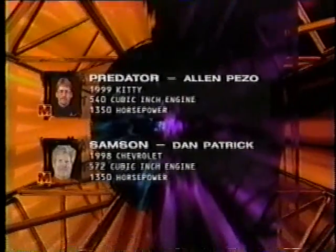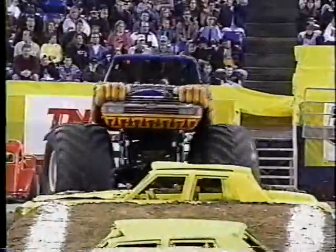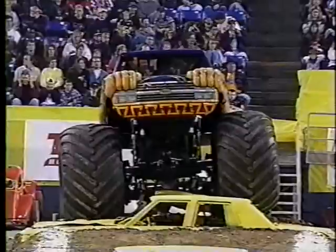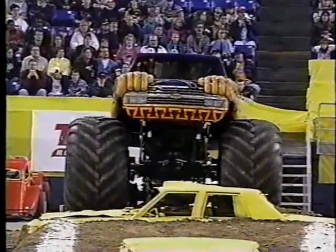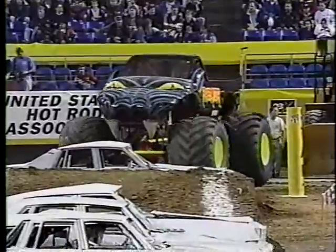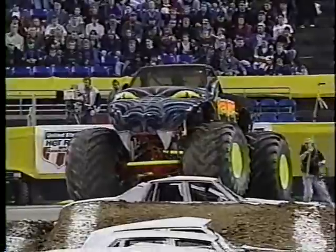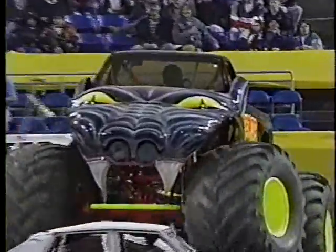Oh yeah, I love those Kitties. Do you not have those where you live? I think the name describes exactly what the truck is. That's Patrick Samson. The Kitty, well, you'll know it as soon as you see it. It's a Panther. There it is. It's a stalker. It's a Predator. Got the fangs hanging out. It's bad. Good-looking truck, Predator.